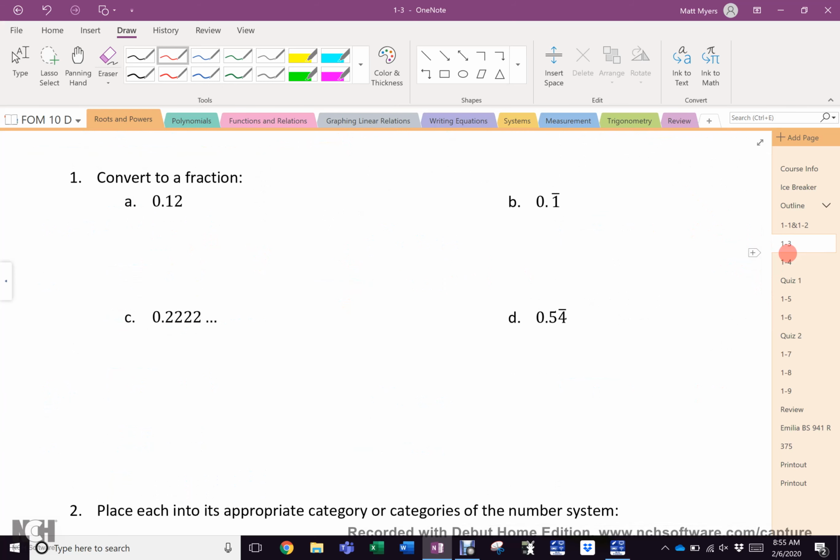You should all be able to do 1A by yourself in about 5 seconds. This is where I check if you actually paid attention to Mrs. Bad Crumble's lessons on place value. 1A, that's all I'm going for. You shouldn't need a calculator to do it. Would anybody like to volunteer their answer? 3 over 25. That is absolutely correct.